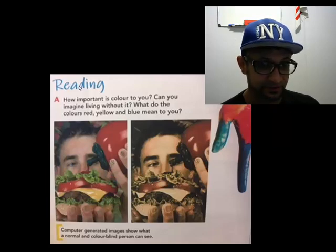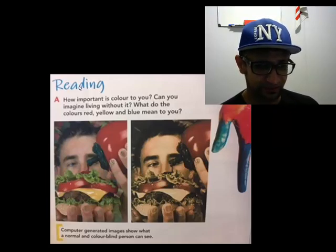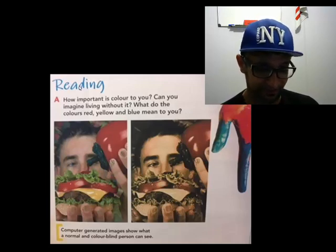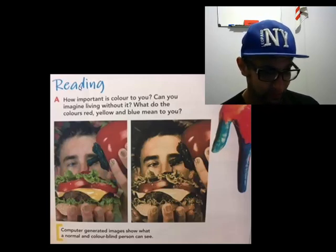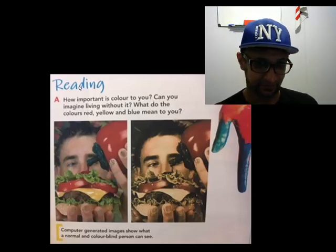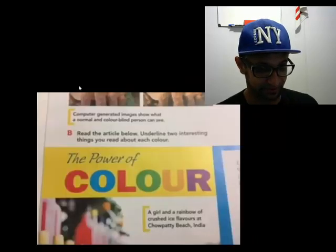How important is color to you? Can you imagine living without it? What do colors red, yellow, and blue mean to you? Take a look. Computer-generated images show what a normal and a colorblind person can see. Can you see the difference? They see things in a different way. This is what you see in the picture.